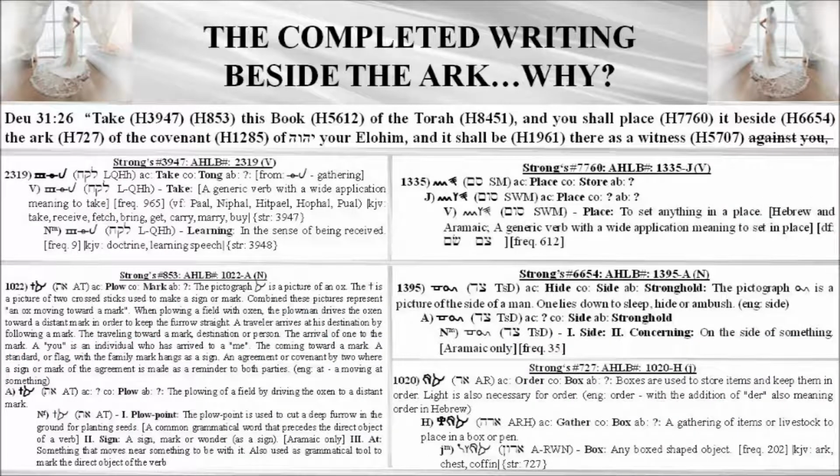So let's get a really good Hebraic look at this one. Take El Ta, this book, Sefer, of the Torah, and you shall place, sum, it beside the ark of the covenant of Yahweh your Elohim, and it shall exist there as a witness. So looking at the first word, take, is H3947.